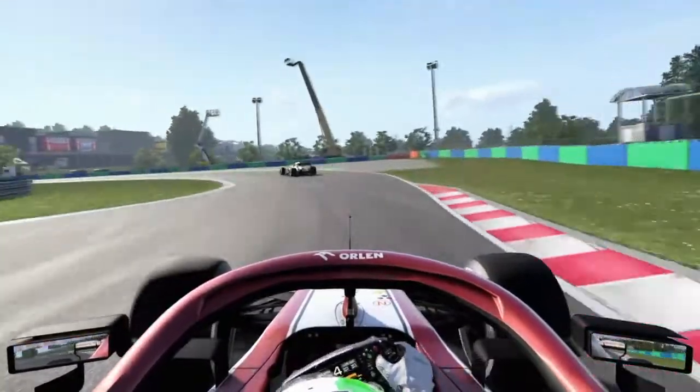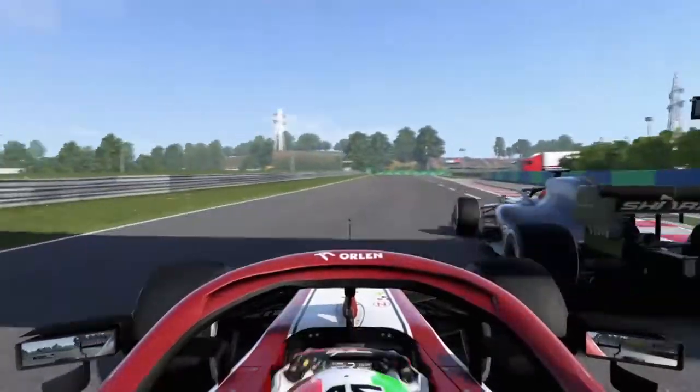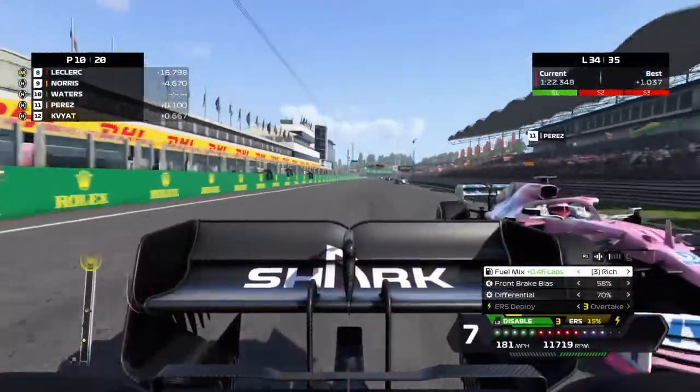I'm really surprised he didn't brake to avoid that one. But we're now going to look on board with Giovinazzi. Up there you can see I've gone out wide, but from this angle it looks like I kind of went into him there, so I'd say that's a racing incident. We could have given each other more room.